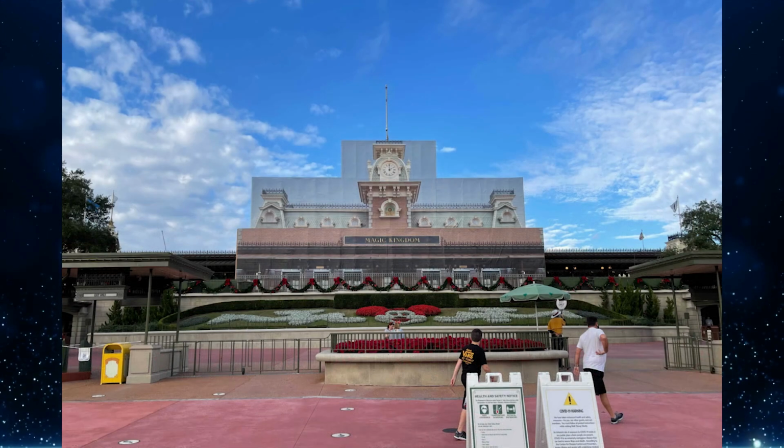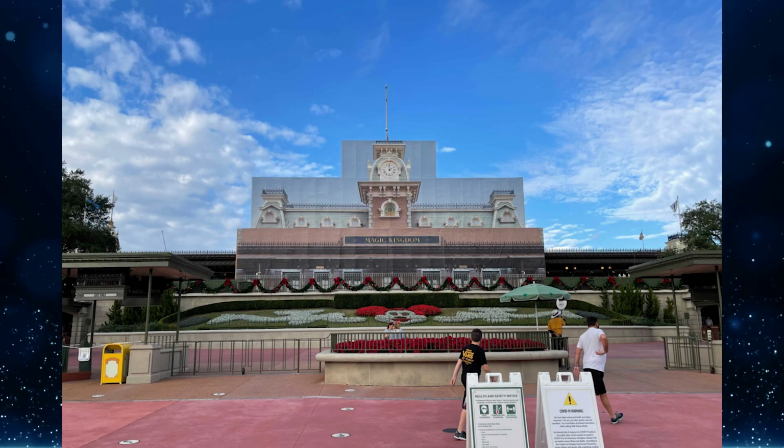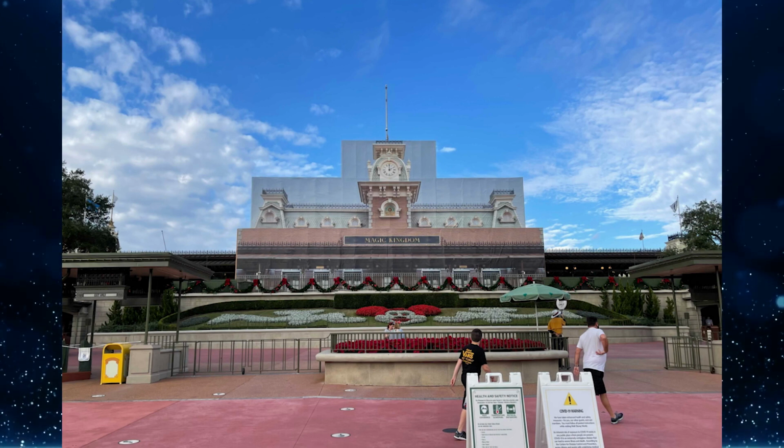Of course, the railroad is closed for construction of Tron Light Cycle Run, and they're also refurbishing the train in preparation for Walt Disney World's 50th anniversary in October.